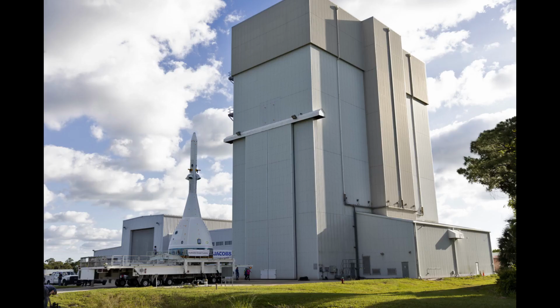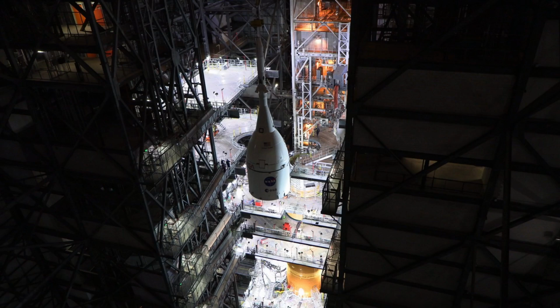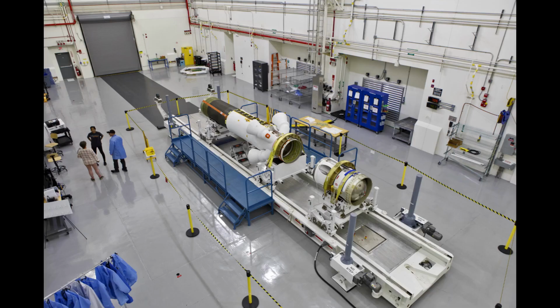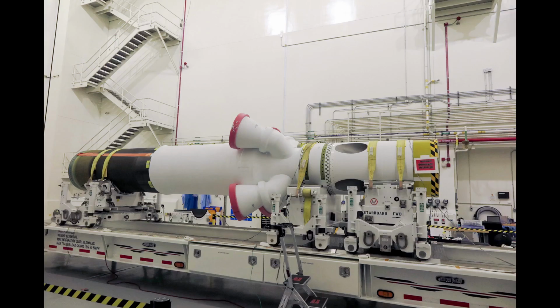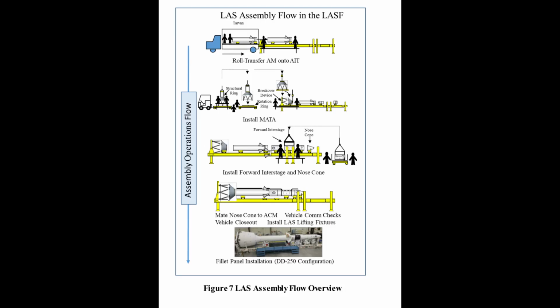The Launch Abort System facility, formerly the Canister Rotation Facility, is where LAS final assembly occurs, and eventually where the LAS is stacked on the Orion just before the whole spacecraft assembly is stacked onto SLS for launch. In general, the motors arrive at the LASA first from Northrop Grumman and Aerojet Rocketdyne facilities, and are assembled into what's labeled the raceway in this overview diagram. Next, typically, the MATA arrives.